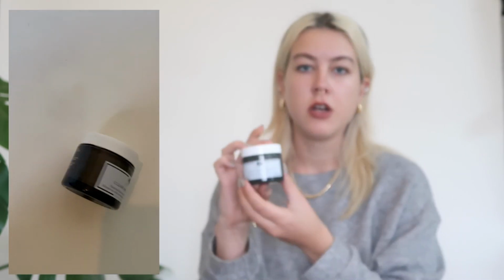The last skincare product I'm going to talk about before I move on to the couple of makeup recommendations I have for you is another Origins product. This is the Clear Improvement Charcoal Honey Mask to purify and nourish. Oh, it smells so good. I use this on those days where my skin really needs some clearing up and when it's upset.